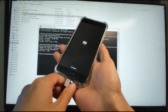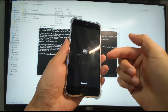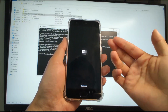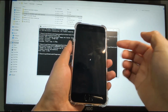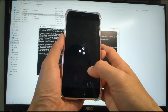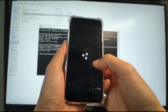Now we just need to unplug our phone from the PC. Everything is done. This is the first reboot into LineageOS. It will take about 5 minutes because it is the first reboot and needs more time to finish loading the system. Just be patient. You can see the LineageOS logo here, and this is our first time logging on to the system.